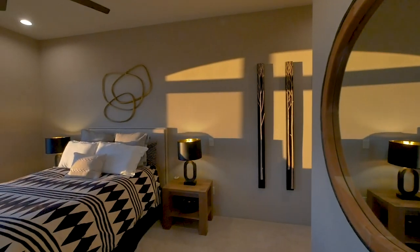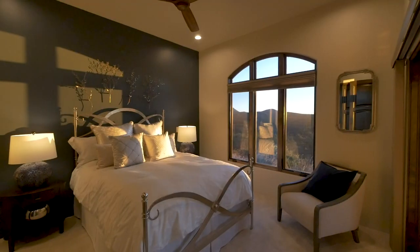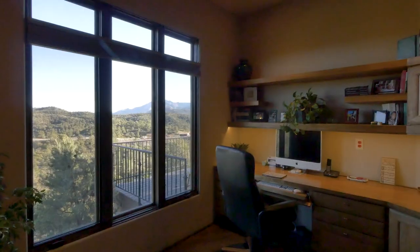The residence is complete with three further bedroom suites, each immaculately presented, a secondary office and garage parking for three cars.